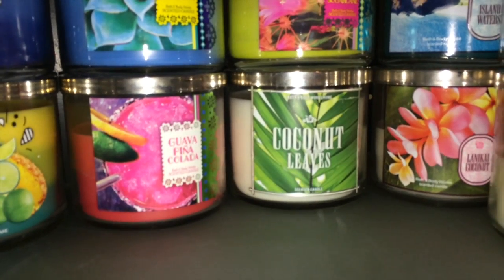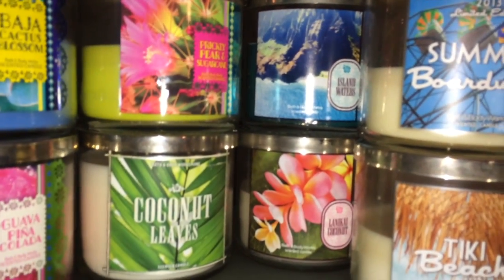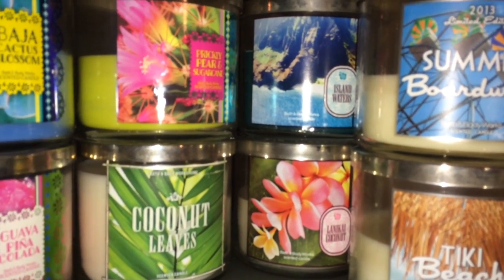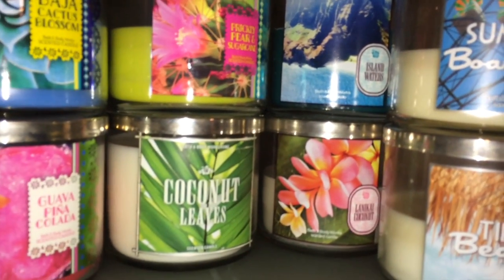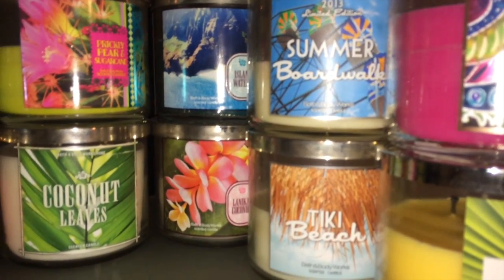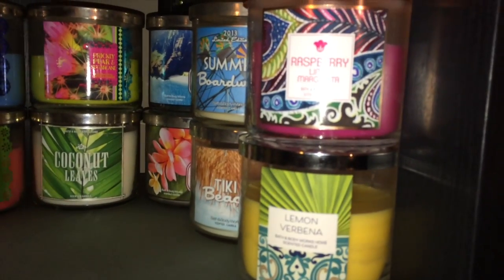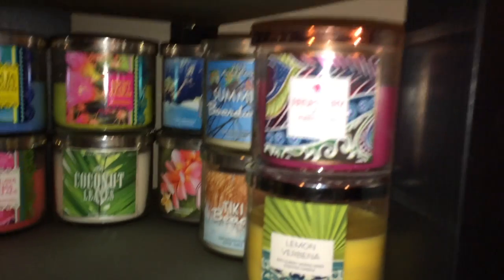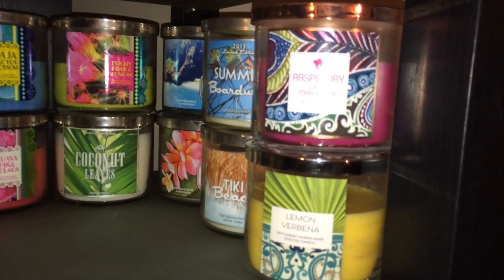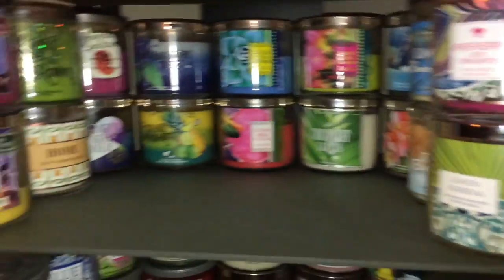A coconut leaves sitting there, chilling. From the Hawaiian collection of years ago, 2014 maybe, an Island Waters and Atlantic High Coconut, so many coconut scents. 2013 Summer Boardwalk and Tiki Beach with the matching labels, both about half gone. And then of course, the ones I just grabbed the other day, Raspberry Lime Margarita and Lemon Verbena. Not from the same collection, but the labels kind of go nicely together, so they stack nicely. You can laugh at me.